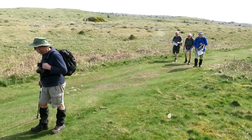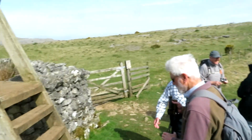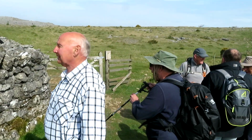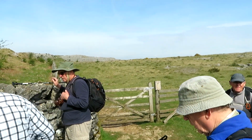So here we are, decision time. First decision. Is it that way? Is it that way? Or is it through the gate? Leader says over the stile, so let's hope he's right.